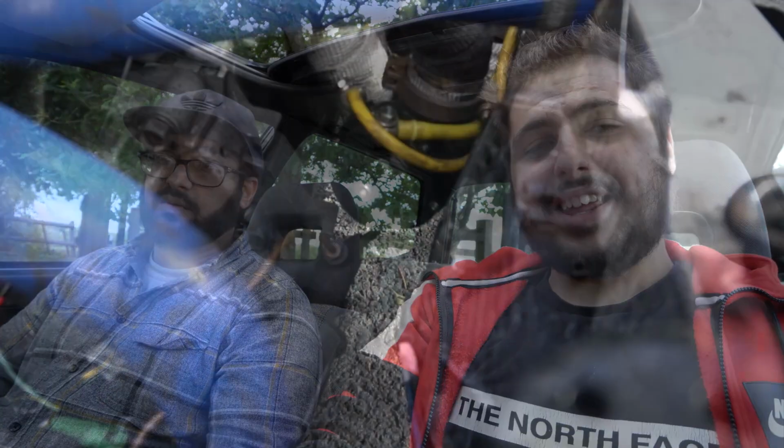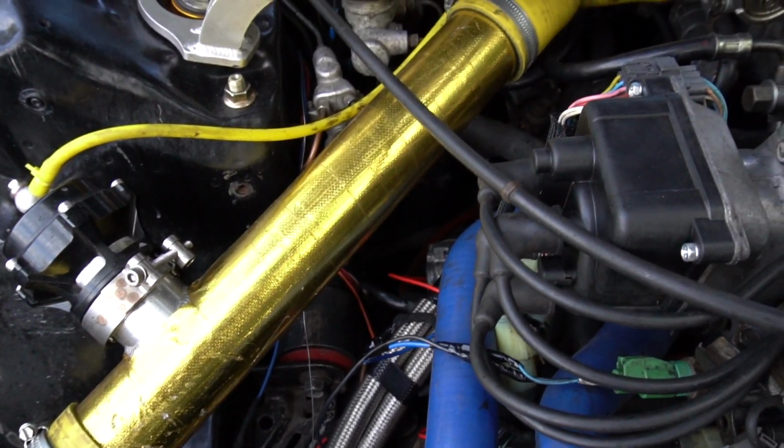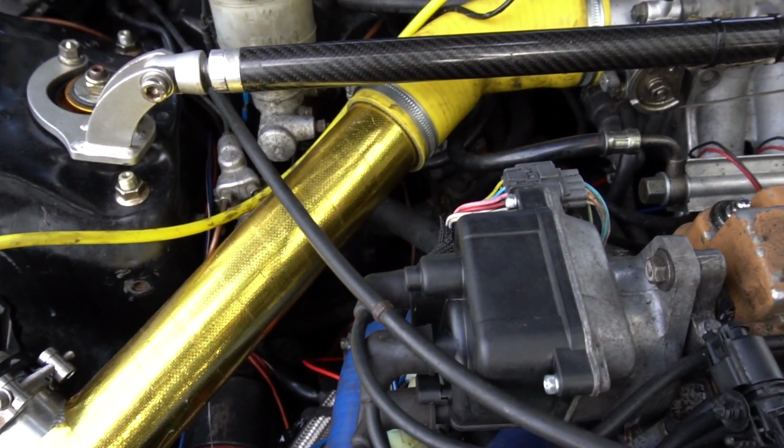Obviously then you got the GT35 turbo. You got a Tial, once again eBay replica wastegate. It's a 44mm MVR wastegate, once again Tial replica. You got a 50mm Tial replica blow off valve. A lot of these parts are eBay. People don't like using eBay parts, but honestly, if you go for the right thing, it will work.